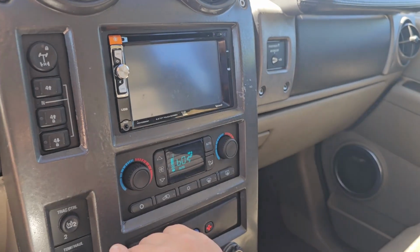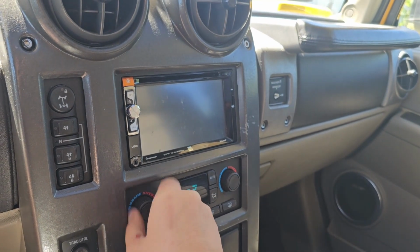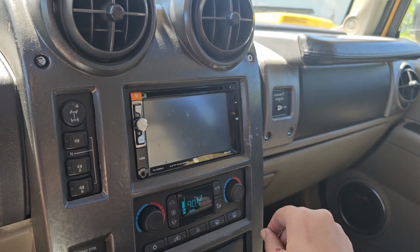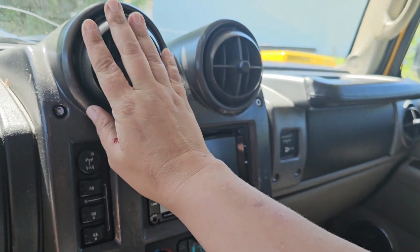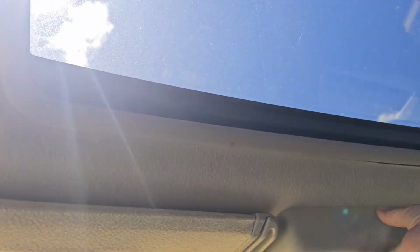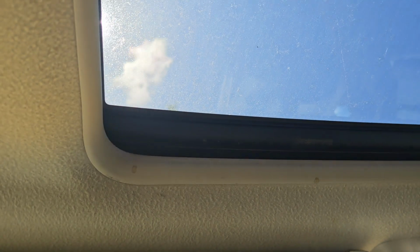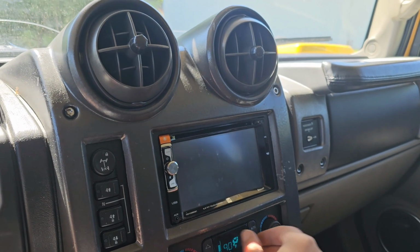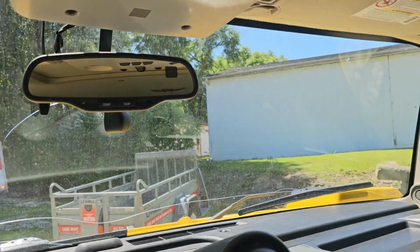We do have the air conditioning on, and it is blowing out good and cold. So air conditioning works. I'm going to turn on my heat just for the fun of it to make sure that works. And I've got heat starting to blow out. I'm going to let it get a little bit warmer. All right, and my sunroof, it works. I'm going to close that again. I do not like sunroofs. All right, let's let that warm up a little bit, make sure that it is going to blow hot.